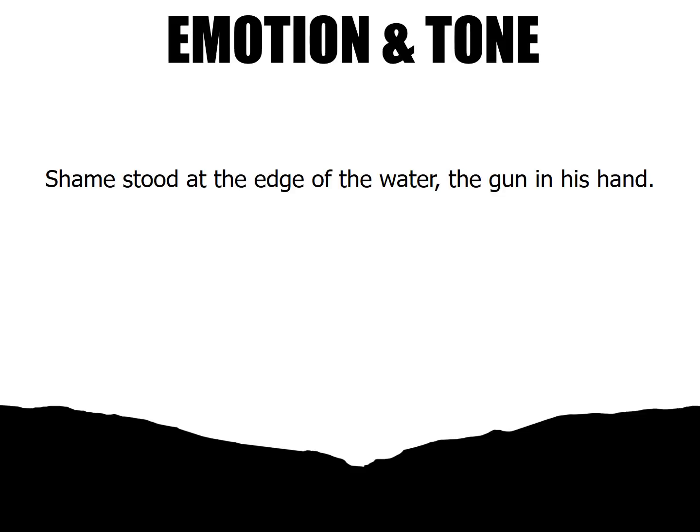But can we really picture the scene? Do we see enough of what's going on? Could this one sentence show us more? How is Shame standing at the water's edge? Is he relaxed? Or is he thinking of throwing the gun into the water? How is he holding the gun? Is it smoking, as in, did he just use it? Are his hands trembling? Is he holding it with a white-knuckled grip? All of these things could be packed into this one sentence.